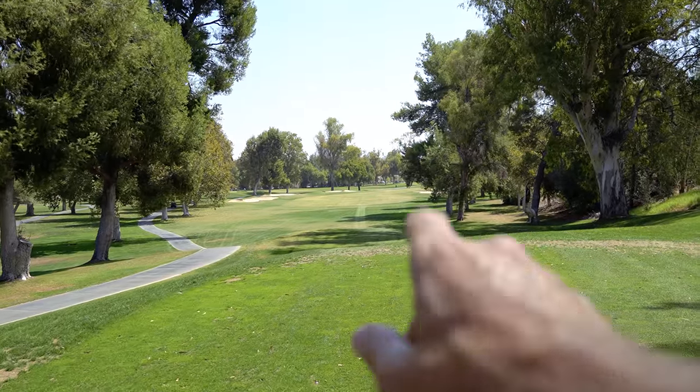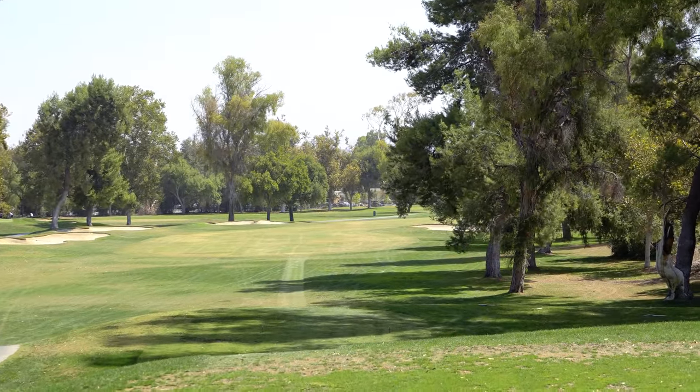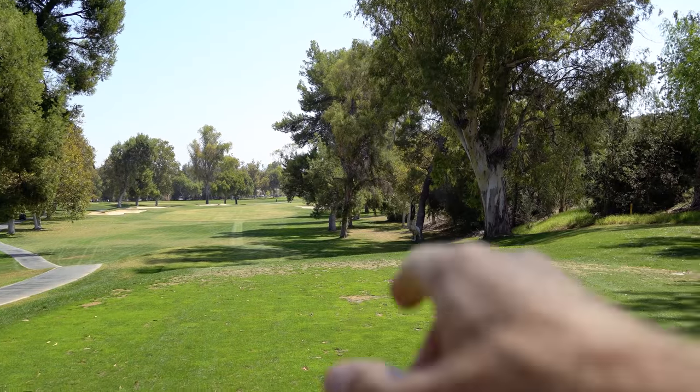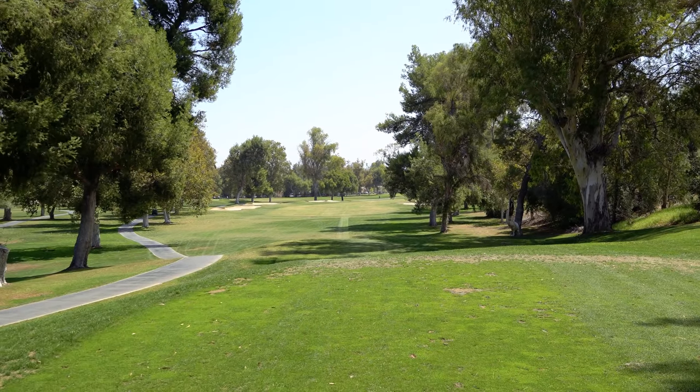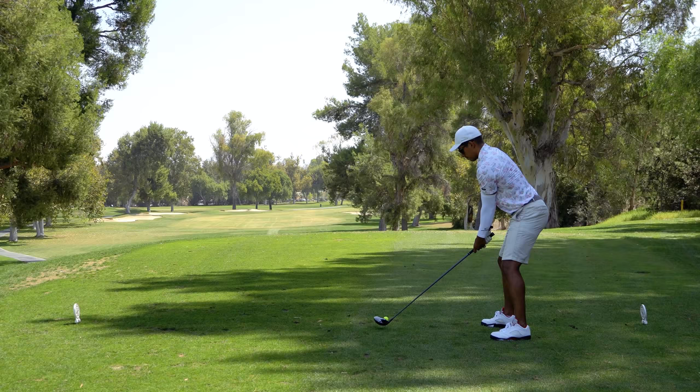Our third hole, number 13 out here, par four, dogleg to the right. Green sits off kind of back in there, right back in there. 381 yards from the tees we're playing. Tee it high, let it fly. I'm ready. Let it fly like an ostrich.